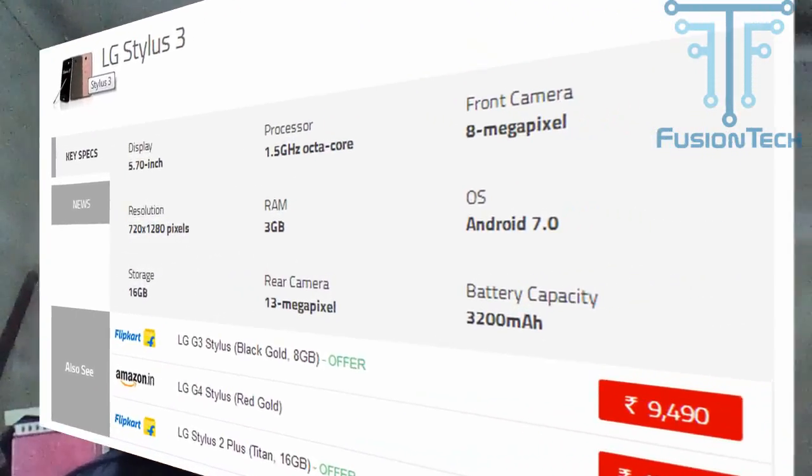It will be available in black, tan and gold colors. Lastly, the LG Stylus 3 features a 5.7-inch HD 720p, 1280 display with a pixel density of 258 ppi. It is powered by the same processor that powers the LG K10, packs 3 GB of LPDDR3 RAM and comes with 16 GB of inbuilt storage. The handset supports expandable storage via microSD card up to 2 TB.